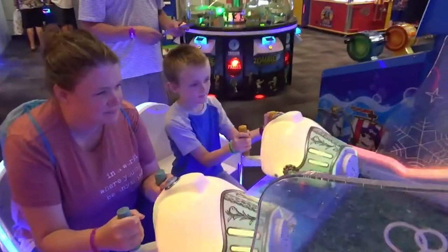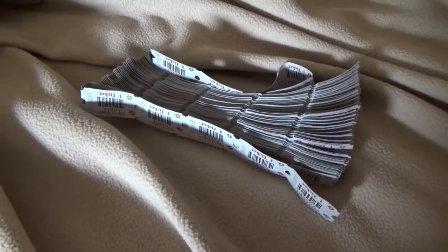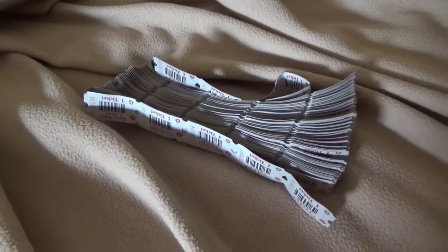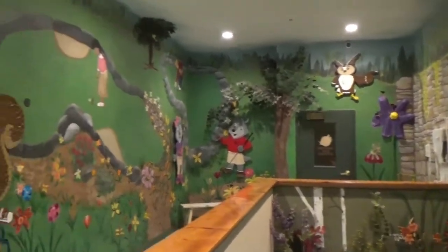Yay. This is called Iceman. Oh, they're like shooting water. And it looks like it's coming out. Here's 500 tickets that Ashley won on a game where you rolled the ball and she rolled it just perfectly and got the jackpot. This is where you enter for the mini golf at Grey Wolf Lodge.